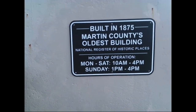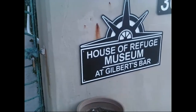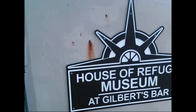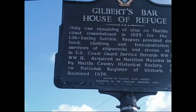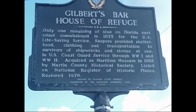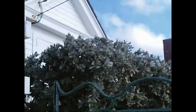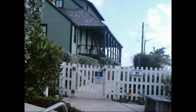We start off today with the House of Refuge Museum in Stuart, Florida. It's on Hutchison Island. Most of which I'm not really sure of, but it was originally built for sailors lost at sea, things like that there.